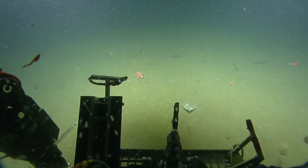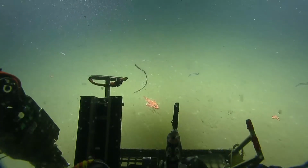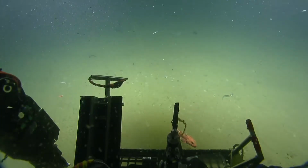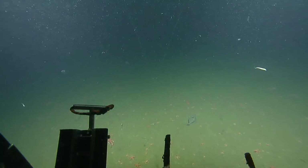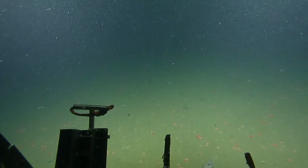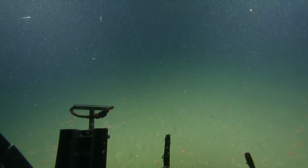So we're still traveling along the base of the north wall of Astoria Canyon. We're in fish, eel pouts. This part of Astoria Canyon we do not believe has been explored with a remotely operated vehicle of this class on previous expeditions.